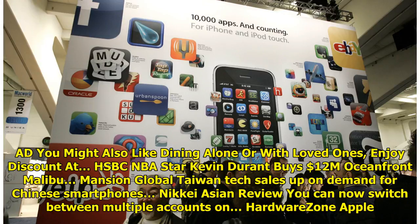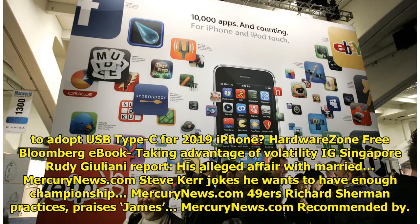You might also like dining alone or with loved ones. Enjoy discount at HSBC. NBA star Kevin Durant buys $12 million oceanfront Malibu mansion. Global Taiwan tech sales up on demand for Chinese smartphones. Nikkei Asian Review: you can now switch between multiple accounts on Hardware Zone. Apple to adopt USB Type-C for 2019 iPhone. Hardware Zone free Bloomberg ebook taking advantage of volatility. Rudy Giuliani report his alleged affair with married. Steve Kerr jokes he wants to have enough championship. 49ers Richard Sherman practices, praises James.